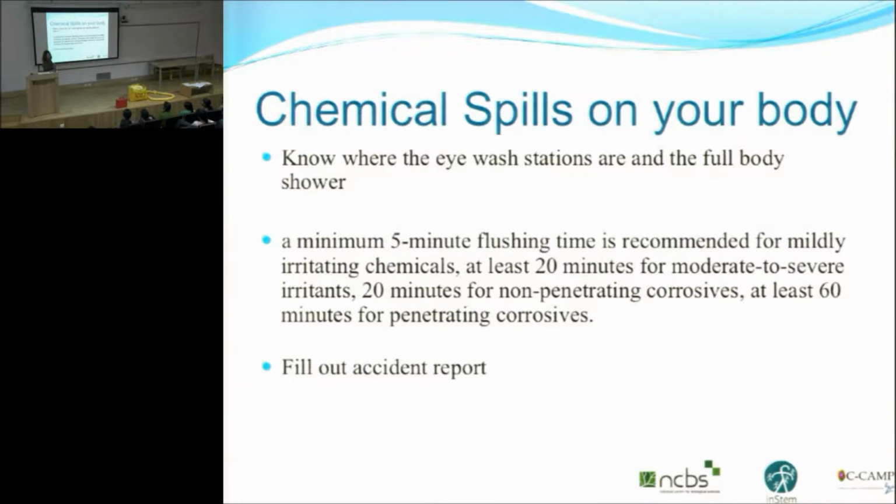Sometimes chemical spills occur on your body. So you need to know where the closest full body shower is located. Here in the southern labs, it's on the southern corridor on every floor. So it's outside the laboratory area. It's on the opposite side that we're on here. You'll see there's 2 on every floor but the 3rd floor. And there's a stick with a triangle that you pull, and you can stand under that if you have a big spill.